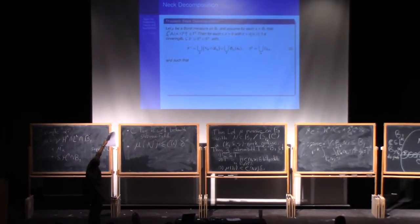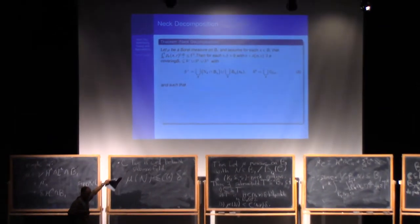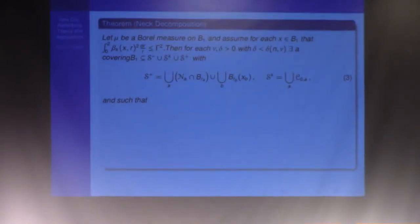So three pieces, S minus, S_k, and S plus, right? So in the spirit of all the examples I've been giving, this is supposed to be: S_k is going to be like where it's behaving k-dimensionally, S plus is going to be like where it's behaving bigger than k-dimensionally, and S minus is going to be like where it's behaving less than k-dimensionally, right? So this is how you want to think. And S plus will involve two sorts of pieces. It'll involve a whole bunch of neck regions, and a whole bunch of other balls, which I'll tell you exactly what they are; they're actually easier than neck regions in some sense.